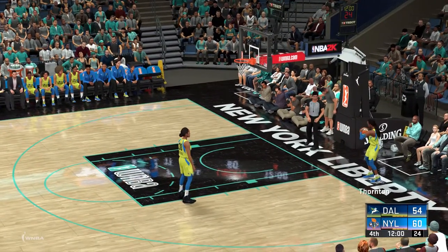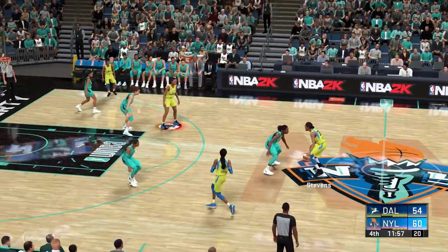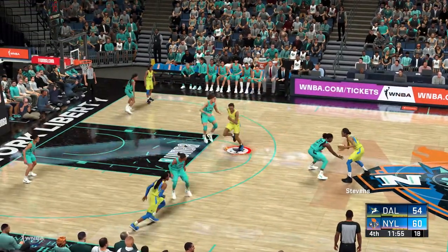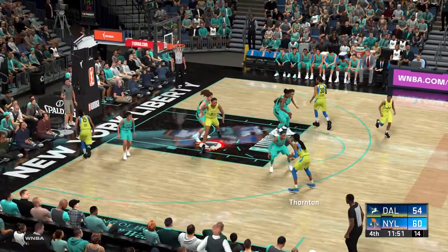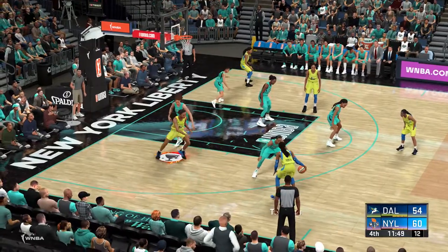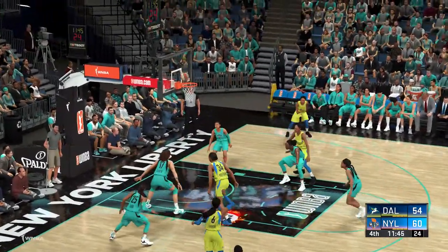Welcome back as we get rolling once more. Fourth quarter right ahead and what'll be a very well-contested game. Eyes up, watch her. Don't give her space. Thornton outside. Pulls up on the wing.